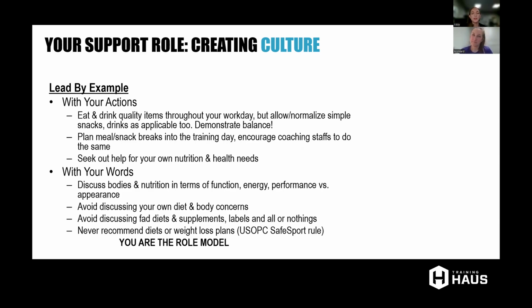So this is good and this is bad, or this is healthy and this is unhealthy. How can we find that neutral language? How can we focus on fuel, as in all food can be fuel? How can we be functional there? And how is this food functional for your performance? Trying to word it that way instead.